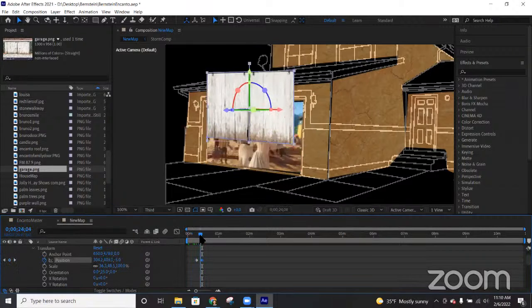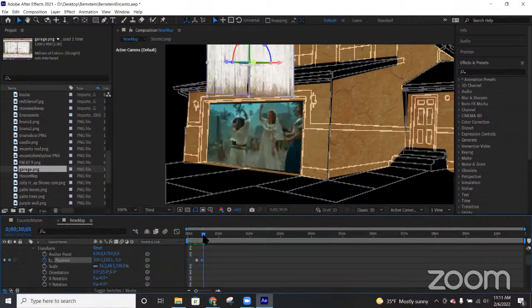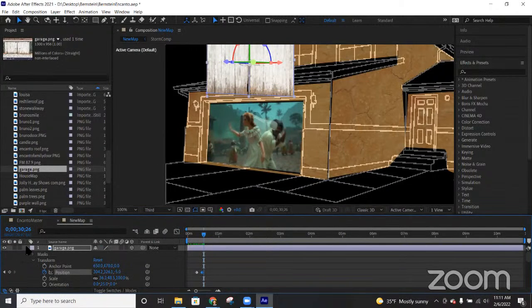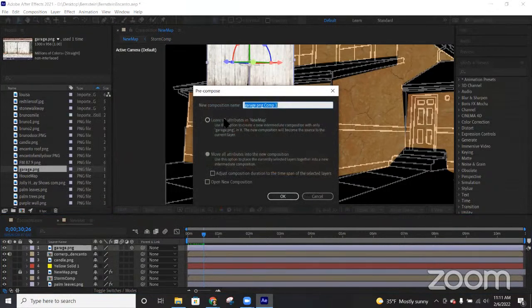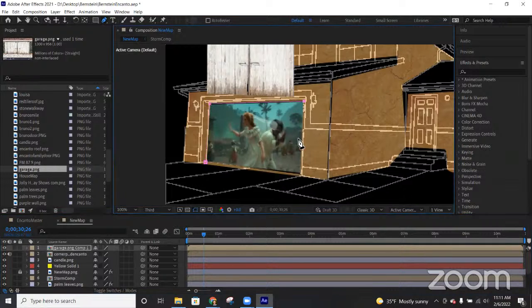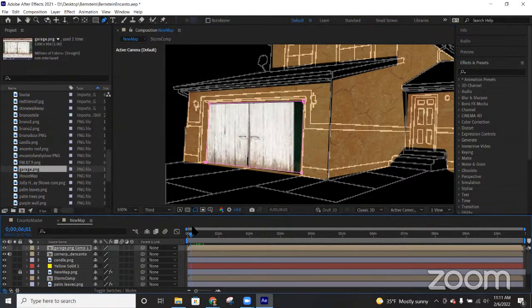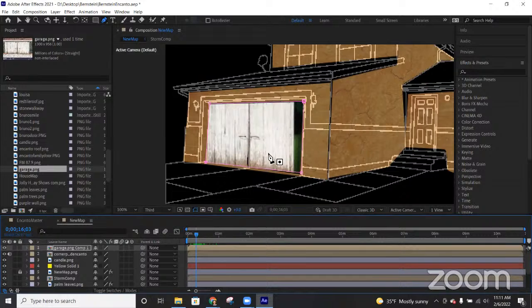And now the garage is moving, just like that. Now, of course, it's showing up here, which is really obnoxious, but that can quickly be fixed with the precomposition thing we just talked about, and by adding a mask. There we go. Now the garage door shows up only within that mask, and we have it opening and closing. So that's a quick and ugly dirty version of it, but you get the idea.